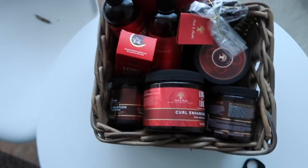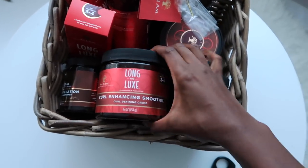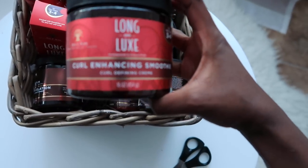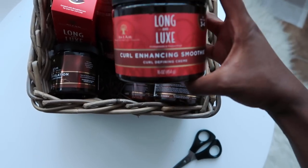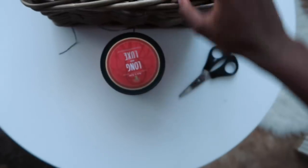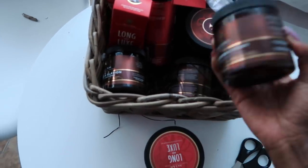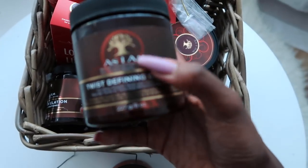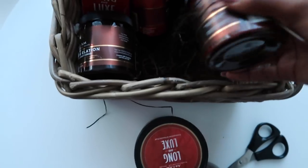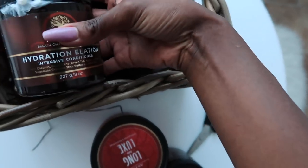What I've received, this is a package from As I Am Naturals. They sent me, this is what, the curl enhancing smoothie. Oh, I didn't even know they have this. The only product I've tried from their collection is the coconut co-wash, and then they also sent me a twist defining cream. What else is in here? Double buttercream. Hydration, I don't know what.